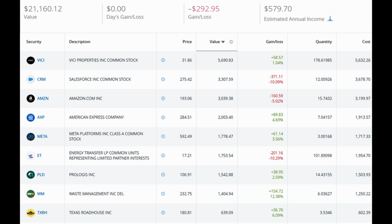Next up, we have Salesforce, ticker symbol CRM. Salesforce, I think, is very powerful just because it has all of the network effects going to it. I also have $3,307.59, and I'm down 10.09% or $371. Almost didn't include that. But I really think that Salesforce is a very strong company because it's very hard to get out of the Salesforce ecosystem. Basically impossible if you're a business that's already in Salesforce.